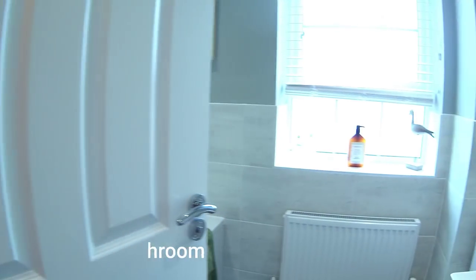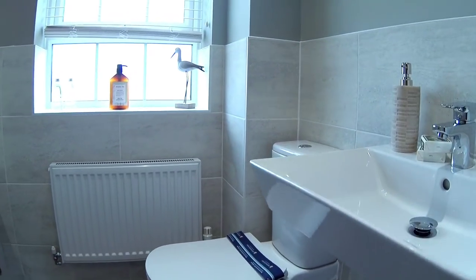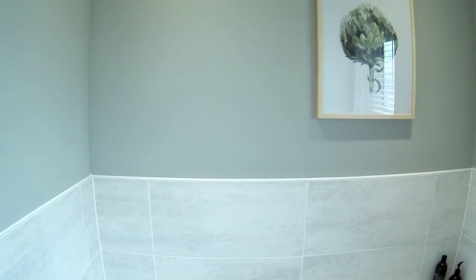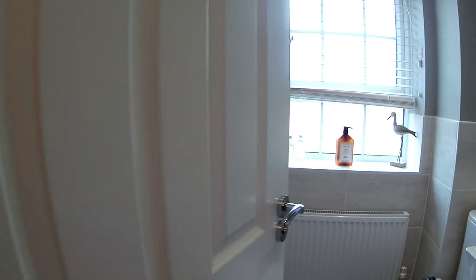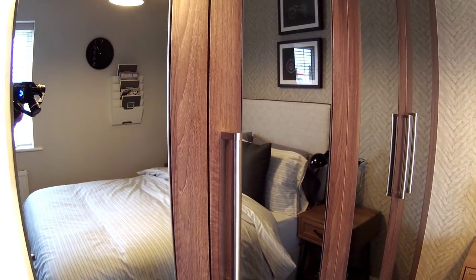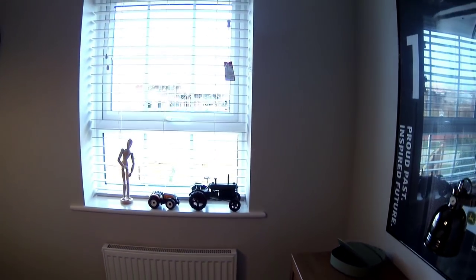Your main bathroom here, right in the middle there. Dimensions are 2.12 m by 1.07 m. So the other side, you're above the kitchen, bedroom three. Again, built-in wardrobes on a sort of darker oak look about them. Dimensions are 3.32 m by 3.26 m.